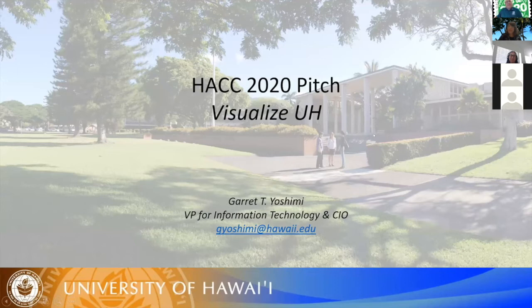So UH is Hawaii's 10 campus system of public higher education. We are a billion-dollar enterprise employing 15,000 faculty and staff and researchers and employing thousands of students in various campus operations. And as a university, we educate and serve 50,000 students on a statewide basis. My organization is responsible for supporting IT infrastructure, systems, and services that support this entire community, along with our global partners in education and research.